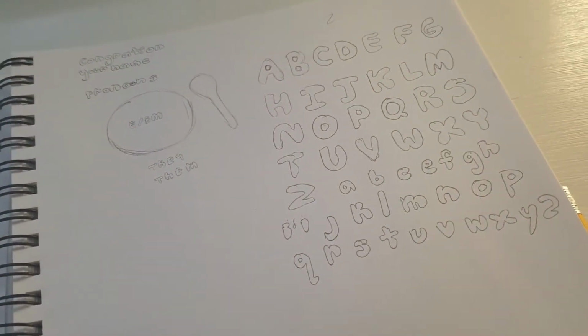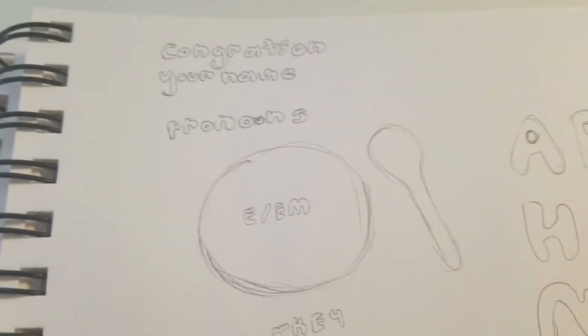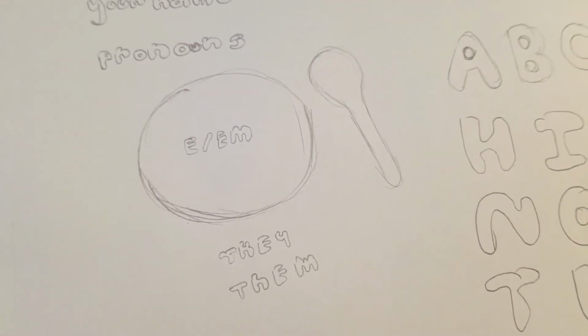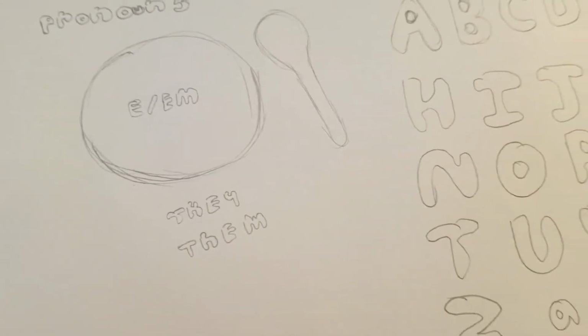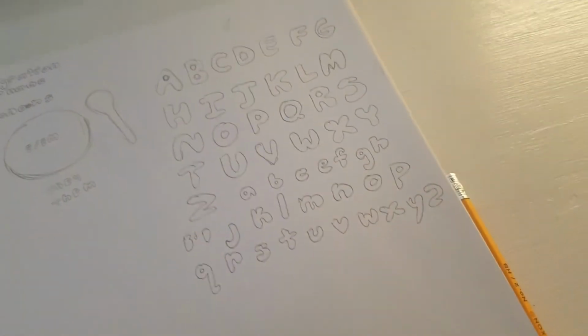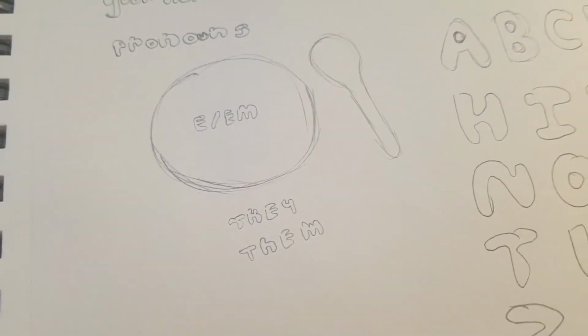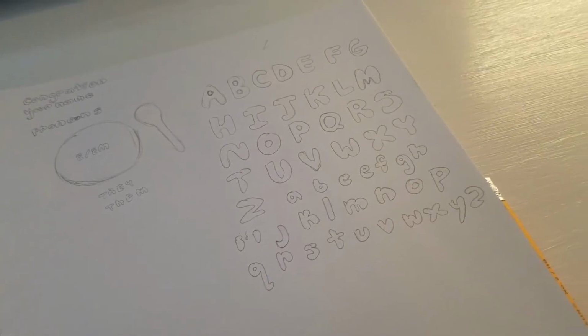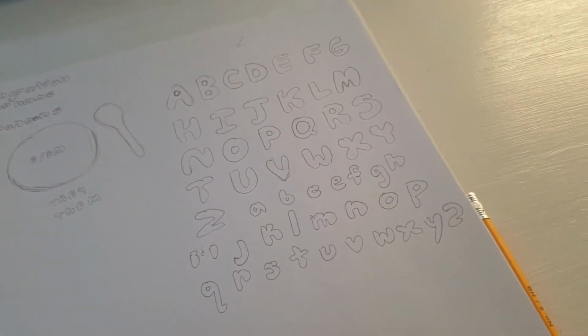like a card you could send people, and it says, congrats on your name, or congrats on your pronouns, and it's a bowl of, like, what do you call that? Alphabet soup. So I'm drawing out my alphabet over here because you could get it customized with the pronouns, or your name. So I'm gonna have to create a sort of font, but that'll be fun. And obviously they're not gonna look like this. This was just really a quick little thing.